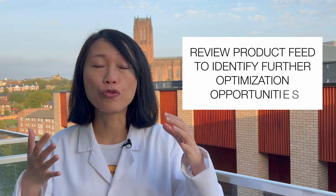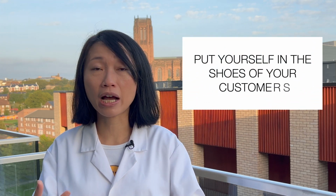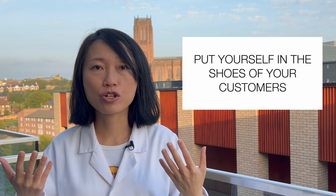You can go back to review your product feed again, see how you can improve your product feed in different ways if there is additional information that you know will be useful for your shopper. Think of what a shopper would ask if they actually come to your store and they talk to you. Or if shoppers have sent you emails before, if there are certain questions about your products, you can include the answers to those questions in your product description as well.